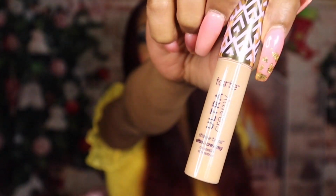It doesn't smudge at all, and that's my reason why this one ended up in my top 5 favorite concealers of 2021, as we did have some really lovely concealers to choose from, and this decision was hard, but yes, I would stand by this one for sure.